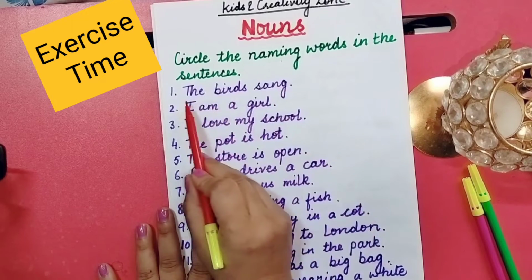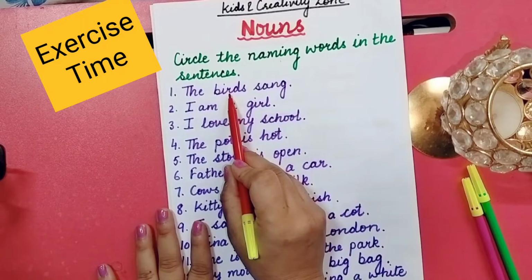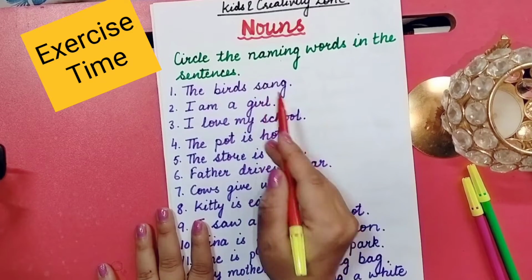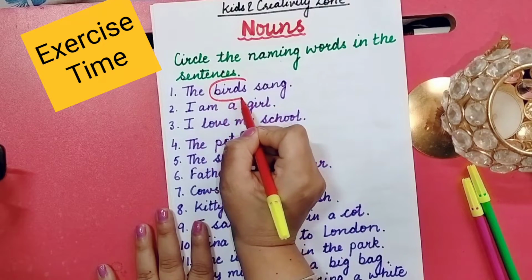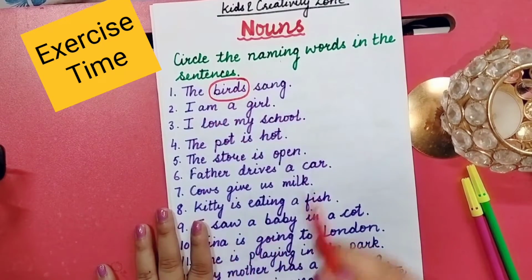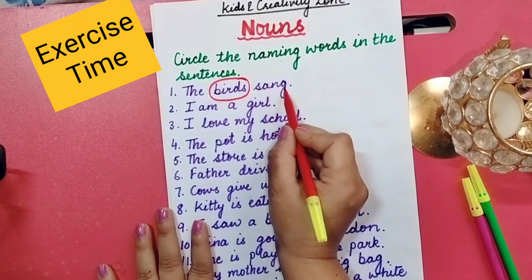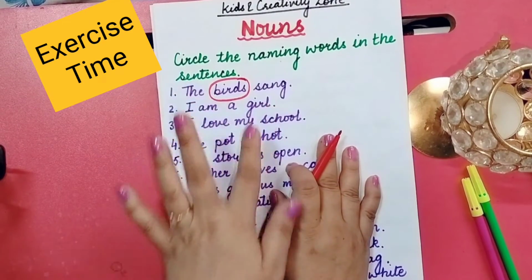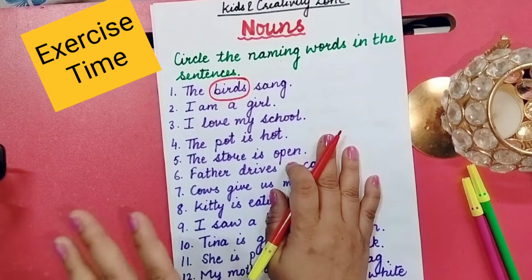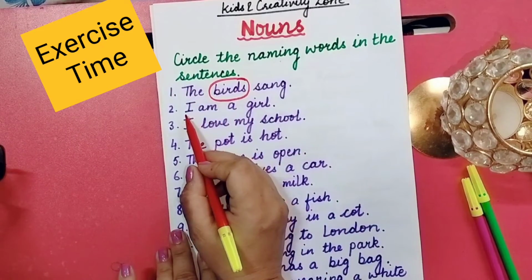So in this sentence, birds is a naming word. It's a name of an animal. So we'll circle birds here. Now in this sentence, which other word is there? Sang. But sang is not the name of a person, animal, place or thing. So we'll not circle sang.